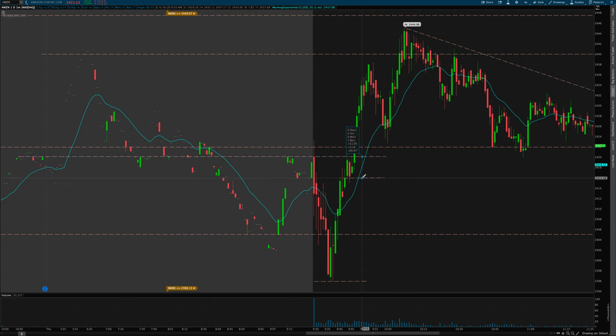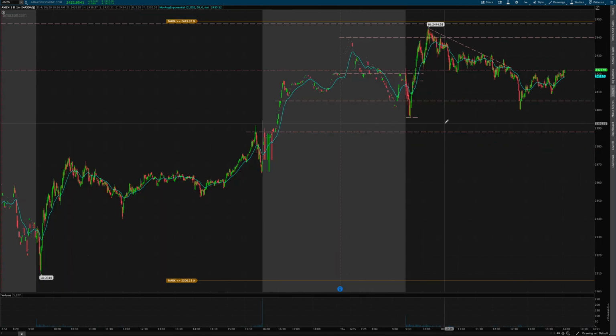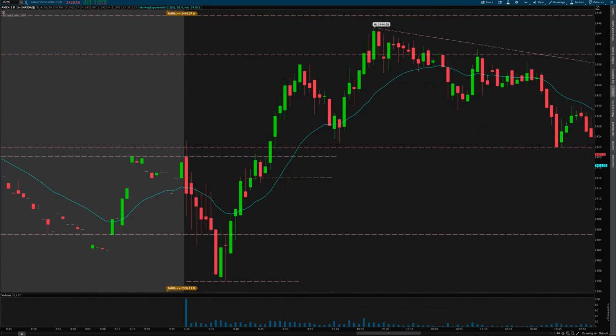Risking 5 points, made about 2 to 1 on the trade, a little more than 2 to 1. So nevertheless, good trade. So that was my trade of the day. And I ended up taking another trade on it, which ended up making me lose all my profits.